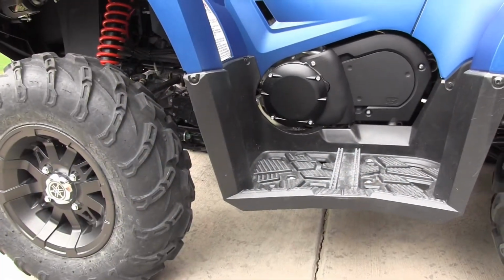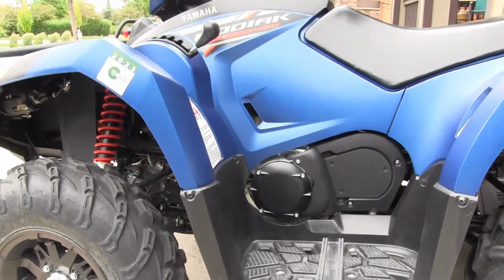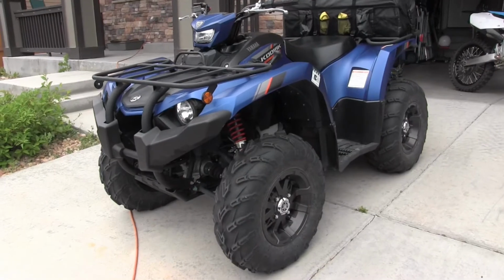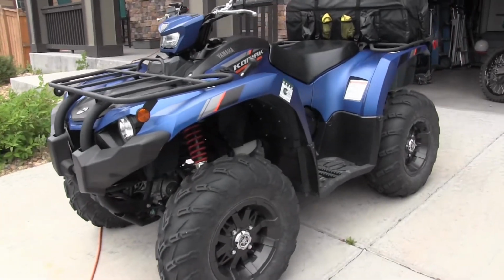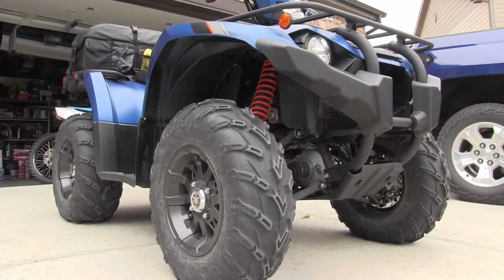It's powered by a 421cc single piston engine, so it's not going to be the beast on the trail. It's not going to take you 60 miles an hour down an open road, but it's got more than enough power to handle any sort of trails and hills that you might throw at it.